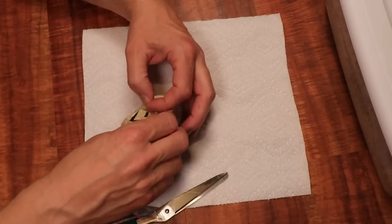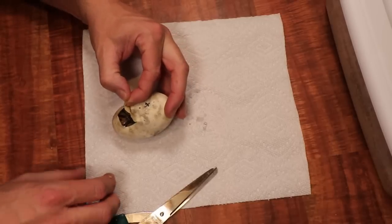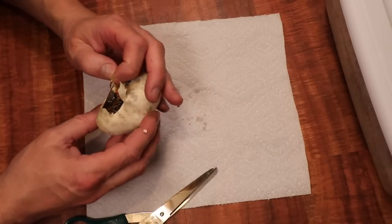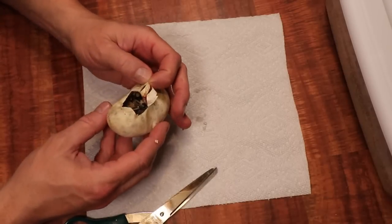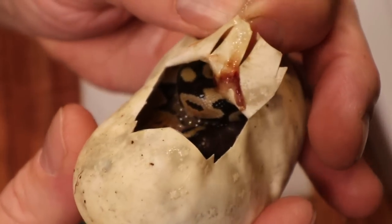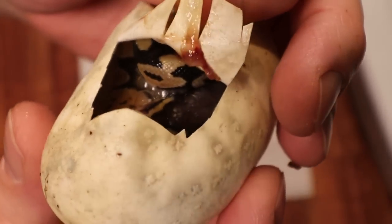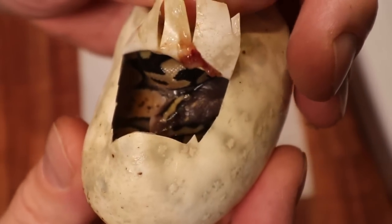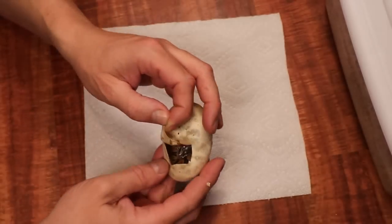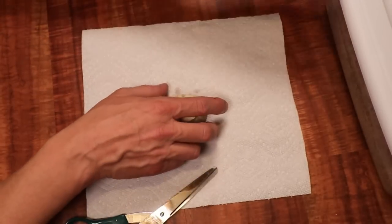Oh wow, this one, I thought this was a normal for sure. This looks to me like a pastel. If you can see that, usually on the pastel it's a little bit yellower and the pattern is a little bit more broken up, and there's not really alien heads up on the sides. I would say this one's a pastel.